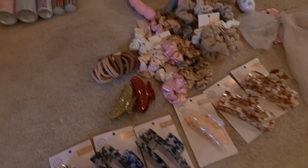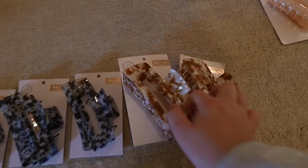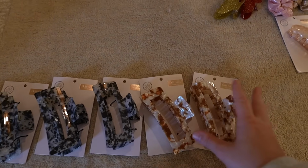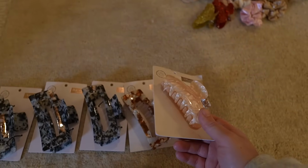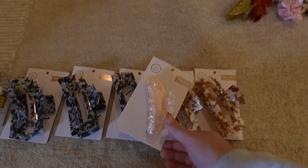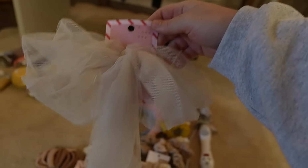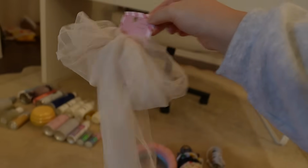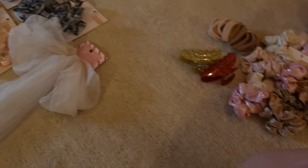As far as hair accessories go, I think I'll just declutter all of these hair clips because like I said, I already have one of each of these open in my bathroom. And then I also have one of these. I kind of want to keep this as a backup, but do I really need a backup? Probably not. So I'll declutter this one as well. I bought this bow from Target because I thought it was so cute, but then I realized it kind of looks like a veil, like a wedding veil. And I just don't really think it's cute anymore. So I'm gonna get rid of that.